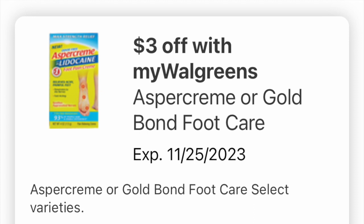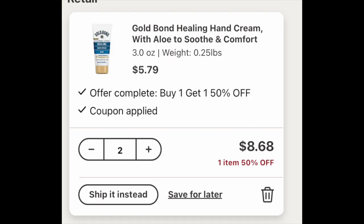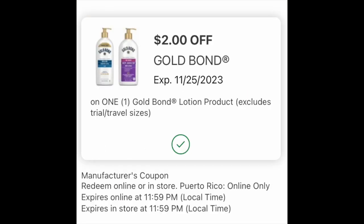If you've ever had foot pain or excessive sweating, you know that this is something you want in your stockpile. Just grab them. We're also going to get two of these Gold Bond lotions. It's that time of the year where you need to stock up on this sort of stuff. We have a $2 digital. I think there's a couple of $2 or $3 digitals for the Gold Bond lotions.